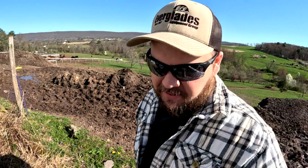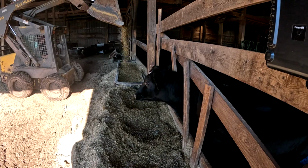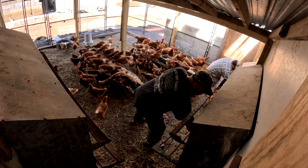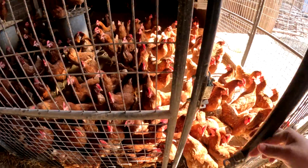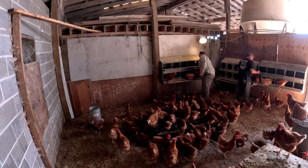Okay, horses are laying down there flat, just making sure they're okay. Dad and I just collected the eggs out of the new hens. We got 61 eggs. What does that mean? Well, it means just about half of our chickens are laying from last night into this morning, which is a good sign for us. It means they're up in production. That is a large egg.